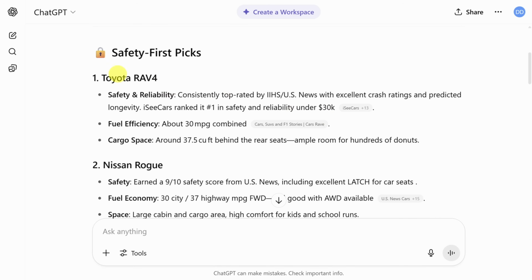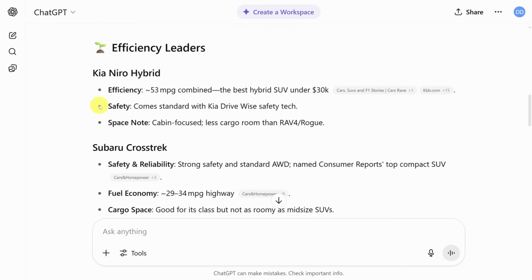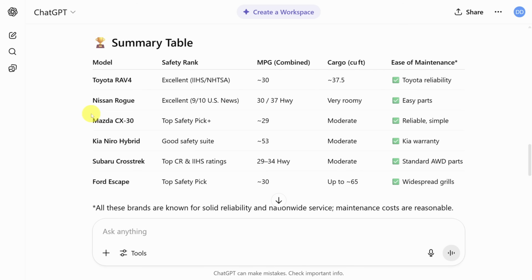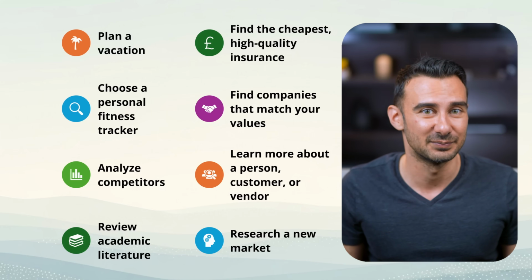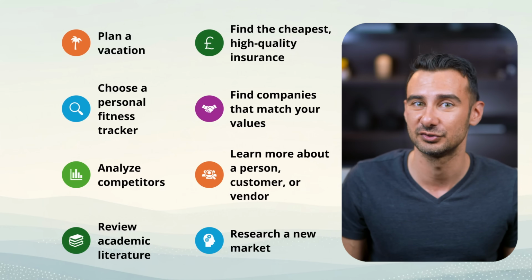It gets straight into recommendations, which is good, but there's not as much context behind them. For example, it doesn't clarify the years of these models to look at, nor does it cover the average price. ChatGPT also didn't ask follow-up questions this time, so it ended up recommending the Kia Niro, which doesn't have an all-wheel drive option. And if you're not sure what you can use deep research for, check out these other use cases for some ideas. On the free plan, you get 5 deep research searches per month, and higher plans give you 25 or even 250.